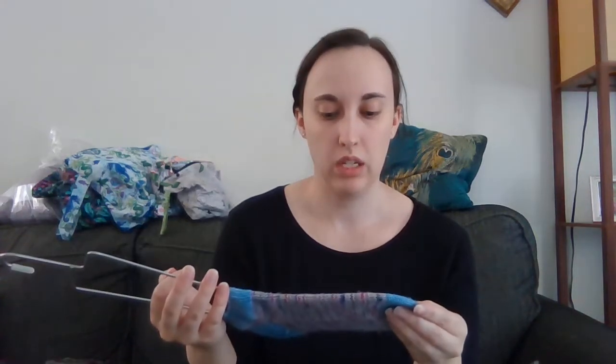So there's that pair. I love them. They're my favorite shorty socks. I've tried to knit shorty socks since this, and make them a little bit taller, and I can't find a happy medium. I can show you those. So that's these. I really like them.